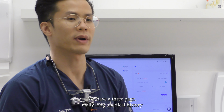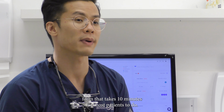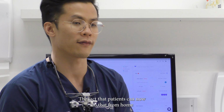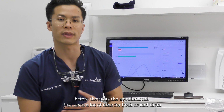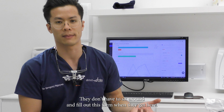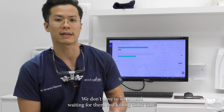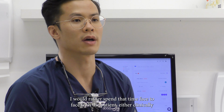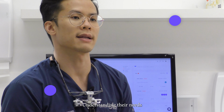We have a 3-page, really long medical history form that takes 10 minutes for most patients to do. The fact that patients can now do that from home before they get to the appointment just saves a lot of time for both us and them. They don't have to sit around and fill out this form when they get here. We don't have to sit around waiting for them and killing clinic time. I would rather spend that time face-to-face with the patient, either clinically or just building my relationship with that patient, understanding their needs.